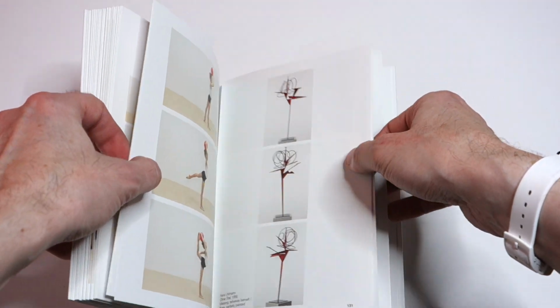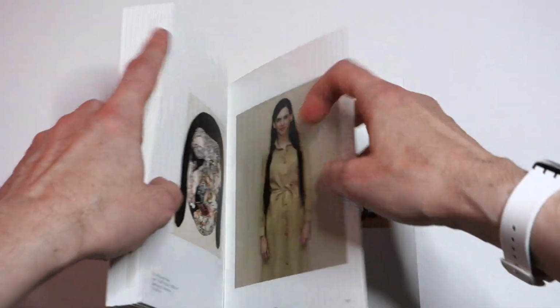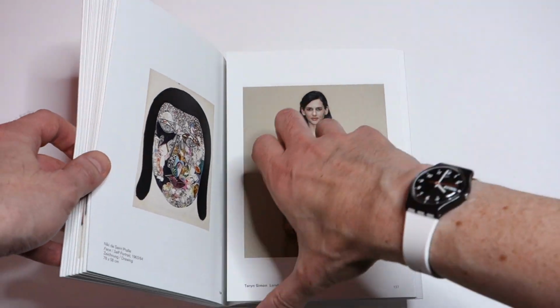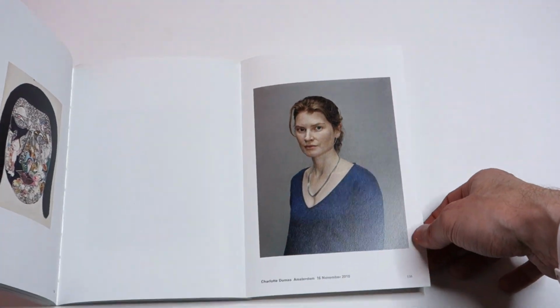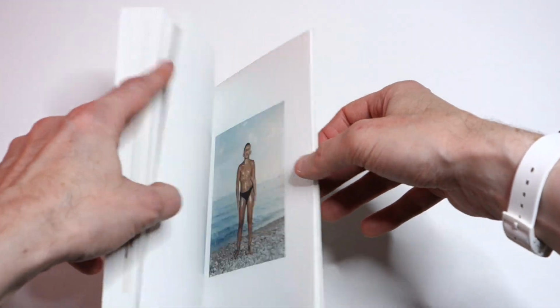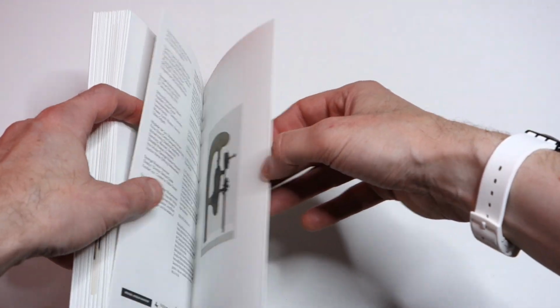And then maybe lastly, this is wonderful, of course. Here's a photograph of Terence Simon, a portrait of Terence Simon. And there's Charlotte Dumas, another photographer. And that's more or less the book.